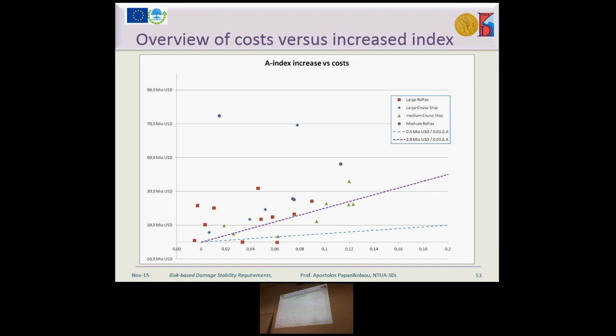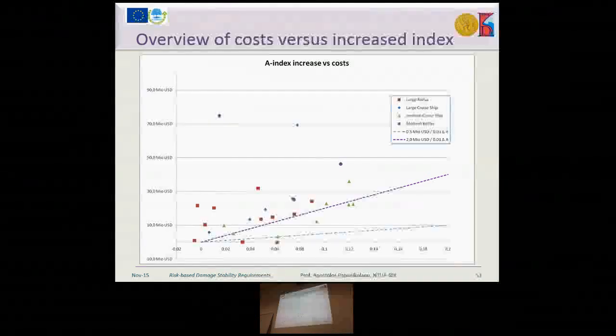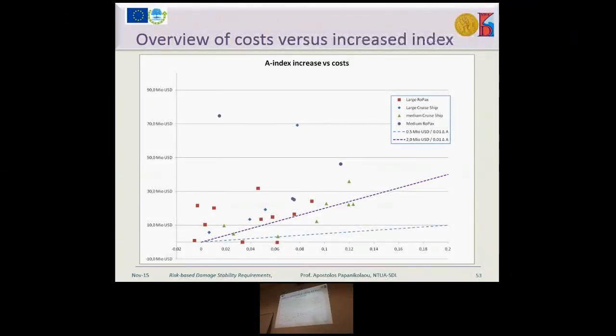And the reason why we did that is because later, based on these attained indices that we calculate now, we set up a requirement, and then we needed to see whether this requirement was cost effective or not. And I will tell you how you compare this. Okay, you need to invest some money for this, maybe 10 million or whatever.